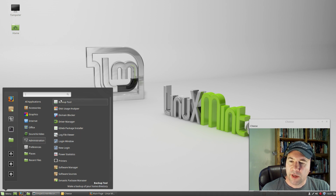Under the admin, that's where we've got our backup tool. We've got a disk usage analyzer, we've got a domain blocker, driver manager, GDebi package installer. So if you, rather than using PPAs, download a Debian file to install, GDebi will do the installation for you. Excellent tool for installing Debian packages. We've got our log file viewer, login window.